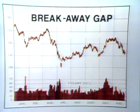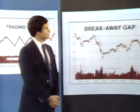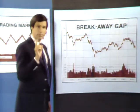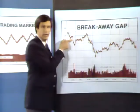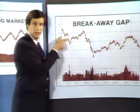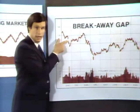Now, there is one more formation on the stock market charts that I think is worth mentioning, because every so often the market gets dramatic and shoots up, or takes a terribly big plunge, and sometimes it leaves a gap between days of trading. Look at this. There's a hole right here. This is called a breakaway gap. Sounds like a cowboy movie, breakaway gap. But actually, it's a very important sign. It's telling you something about your stock that you should not ignore.